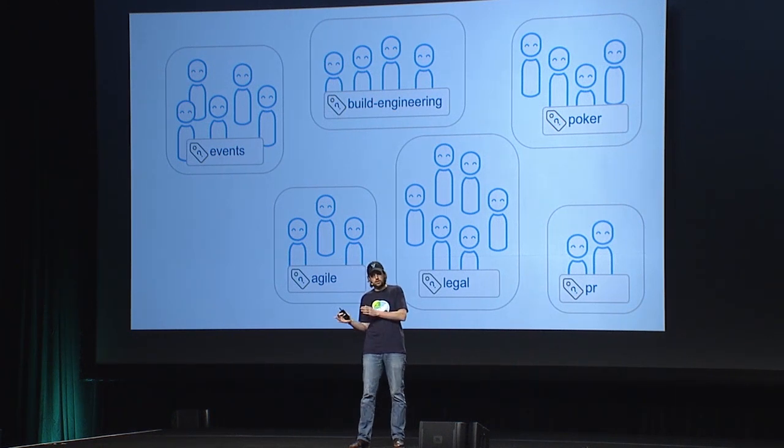Hopefully a lot of them are on the build engineering team, but if I'm looking to grow that team and expand it and I see these three other guys are really answering a lot of build engineering questions, they have a lot of knowledge in this area, those are probably the guys I want to recruit onto my team if I'm running build engineering.